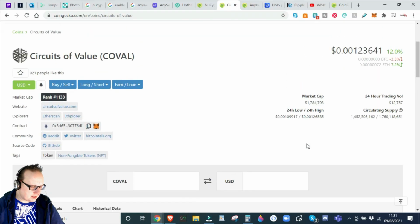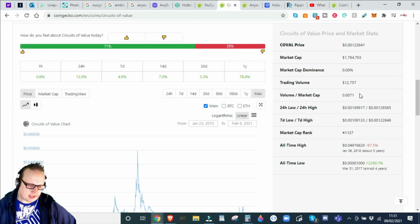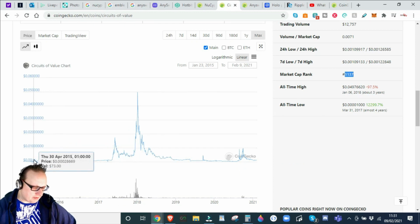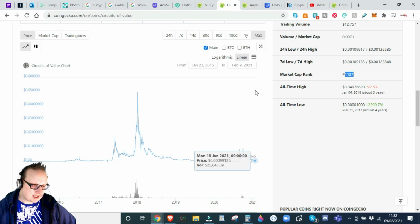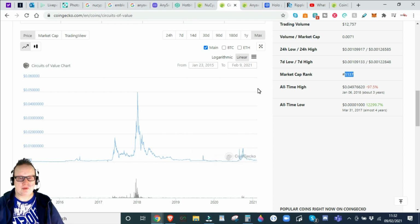We look at Circuits of Value, which is Coval, which is the emblem of Volt, and we see that it's 1,000 rank. Now, this is my worry about this token, is that they've been going for a number of years. It's actually 2015 on here since it was a token. And during the last bull run, it barely stretched 5 cents. So the likelihood is it could get back up to all-time high, but unless they actually prove their technology and get past these mistakes, I don't think it's going to do tremendously well this year.